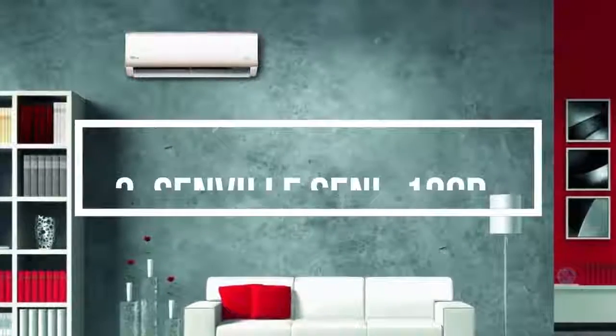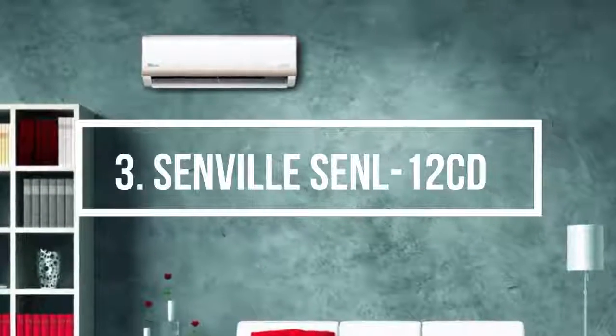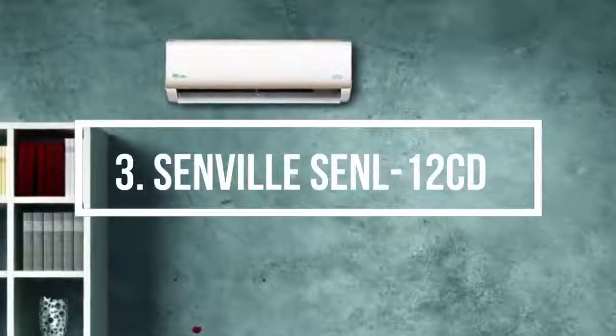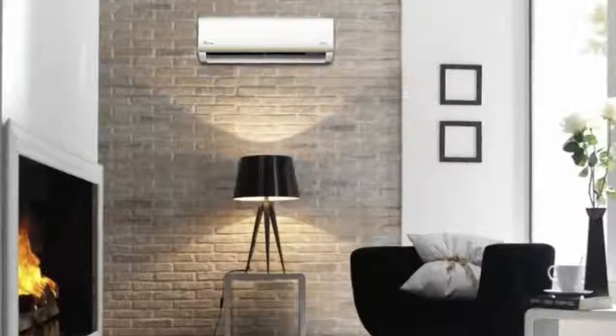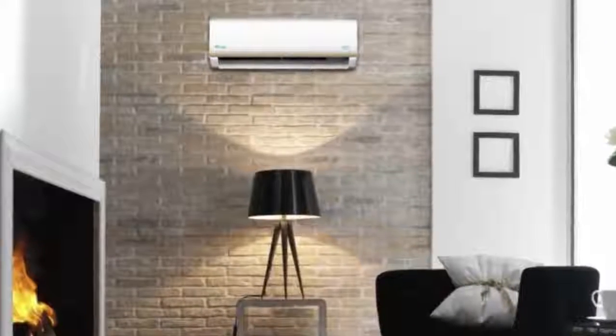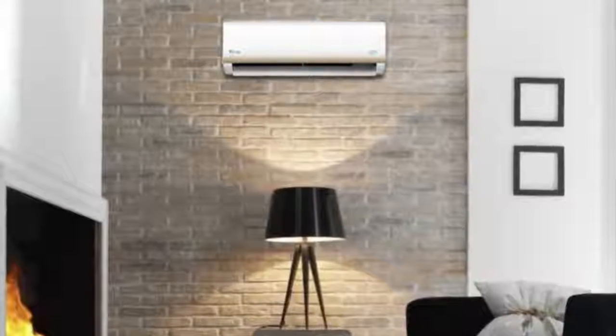At number 3, we have the Senville SenL12CD. The SenL12CD is one of the best and most affordable options in the market that is manufactured by Senville, which is a well-known Canadian brand. This model can be installed in any room while requiring minimal effort, and the result is a permanently quiet air conditioning and heating in your rooms.